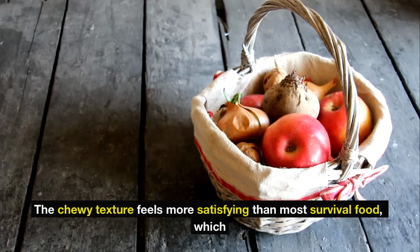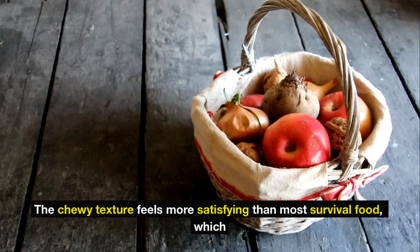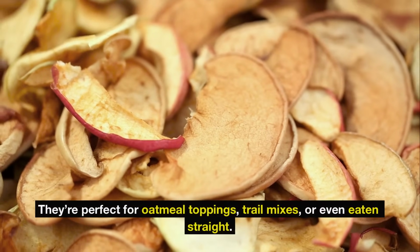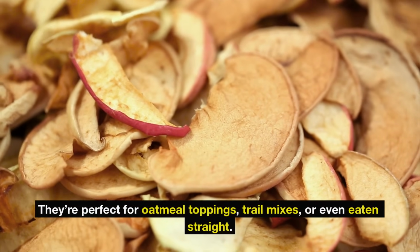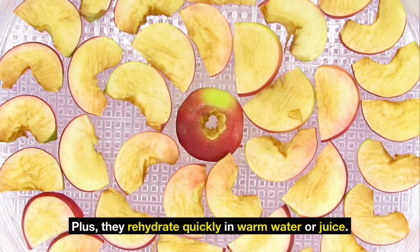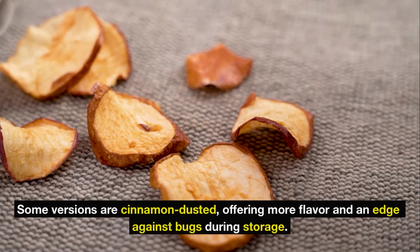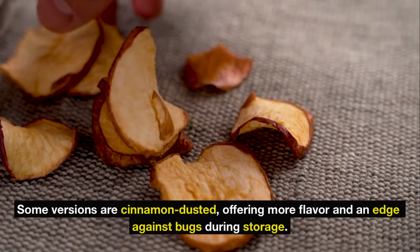The chewy texture feels more satisfying than most survival food, which is critical when you're rationing portions. They're perfect for oatmeal toppings, trail mixes, or even eaten straight. Plus, they rehydrate quickly in warm water or juice. Some versions are cinnamon-dusted, offering more flavor and an edge against bugs during storage.